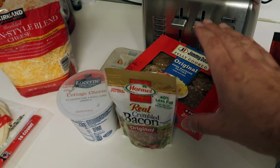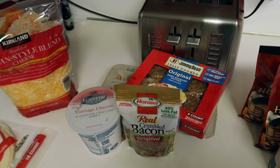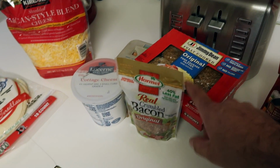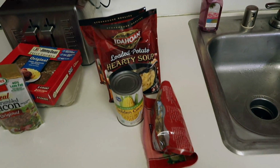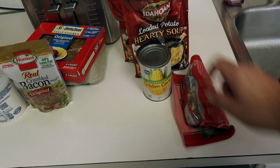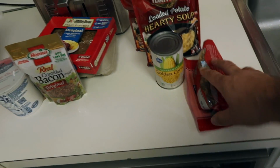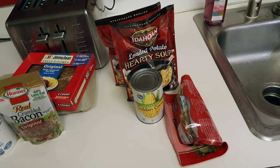So I'm gonna cut up the fully cooked sausage patties, bacon, just kind of a sausage, bacon, and cheese egg bite. So I don't know, I thought that'd be kind of fun. And then the last one is something super simple, these Idahoan loaded potato soups, but I'm gonna add a can of corn to them. I'm gonna add some fresh bacon bits to them. I'm gonna add more cheese to it, just to hearty up a hearty potato soup.